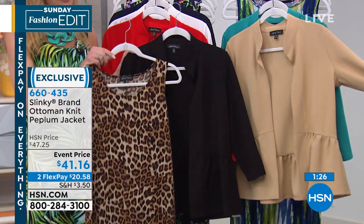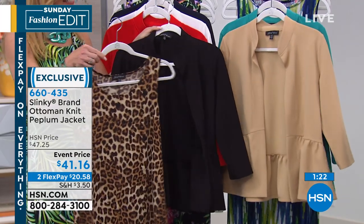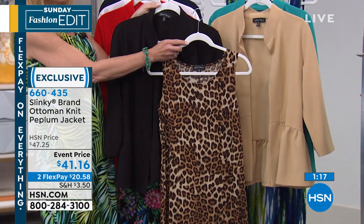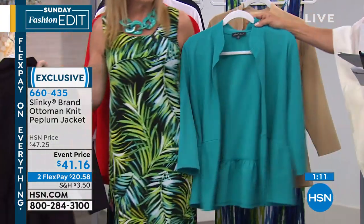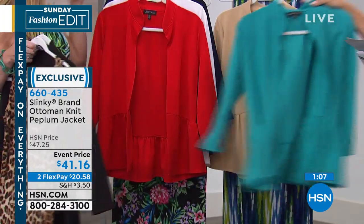This is 660-435, event price, and on 2 Flex. We've got this in all kinds of beautiful colors that match every print that we just featured in the dress, starting with the black. We also have it in jade. Look at this jade color. That works great back with my aqua lime leaf. There's a navy blue.